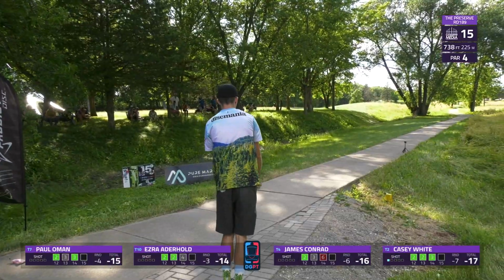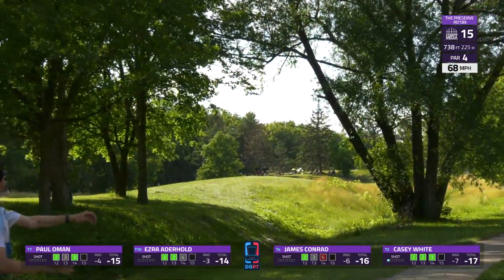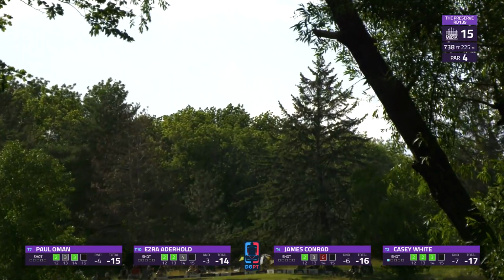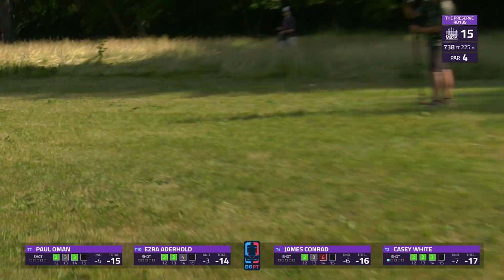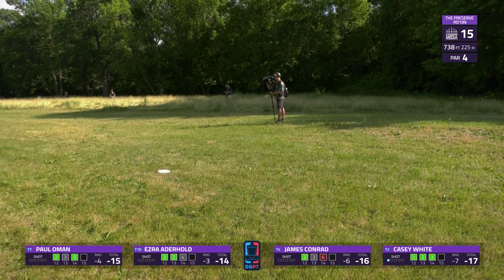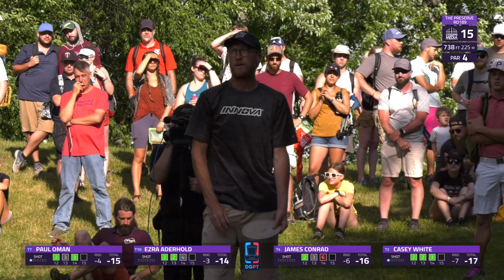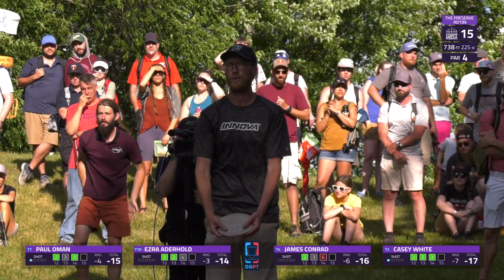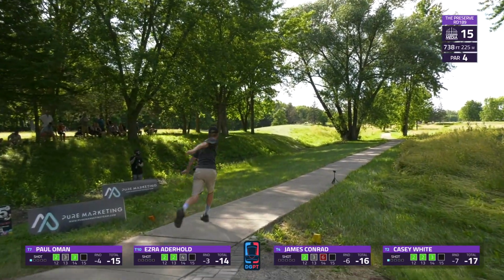Most likely backhand hyzer, righty backhand hyzer. Going to be the best play to get around that last tree you see on the left side. I saw a little bit of a force over here on something overstable from Casey White. Gets way on down there near the catch cam. Really well done. See if Paul Oman can kind of follow that vapor trail, as Philo would say.